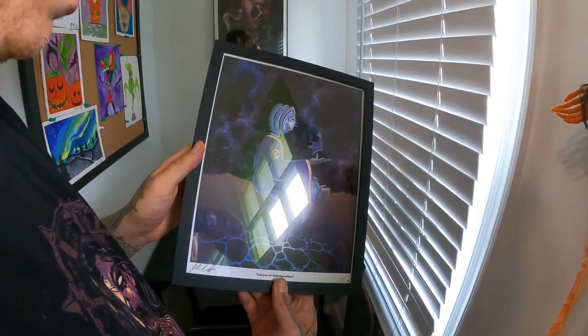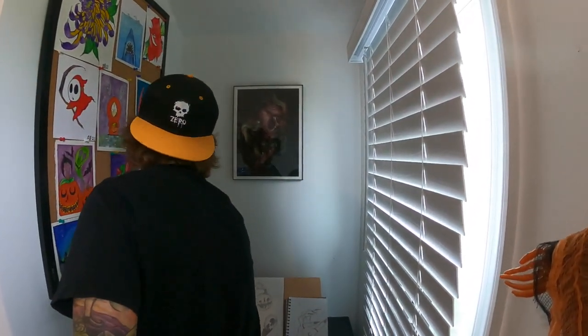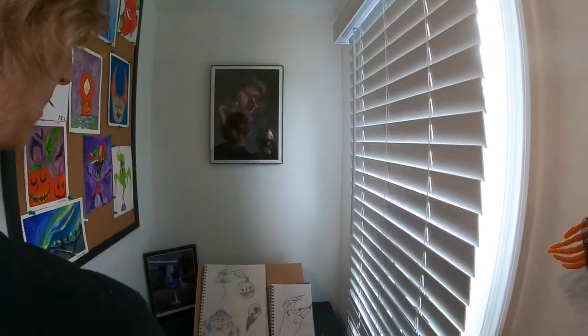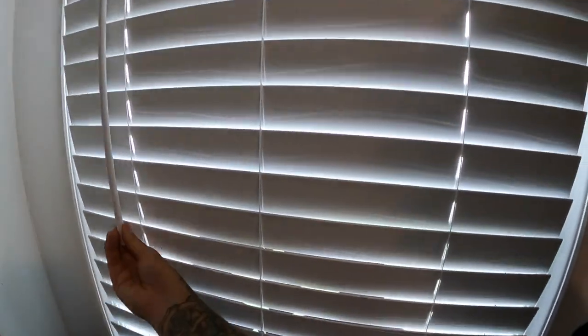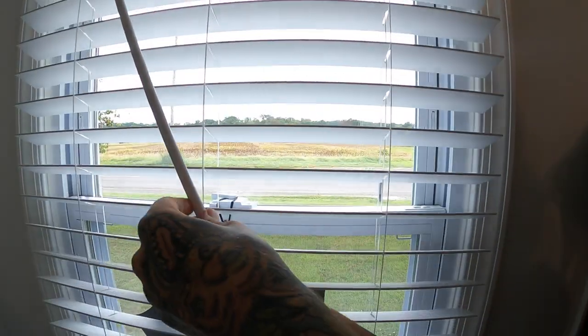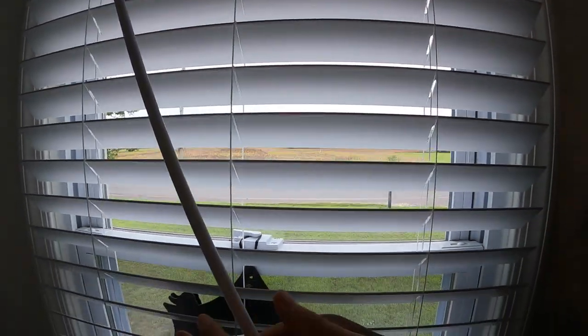Josh Coates, he gave me this one. This is Ben, who does some of my tattoos. It's one of the prints he's done. Over there, I got a nice little view. I feel like just opening this up while I'm drawing, I can look out at the woods. Sometimes I see some deer over there, all kinds of stuff.